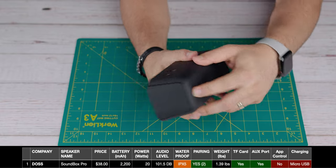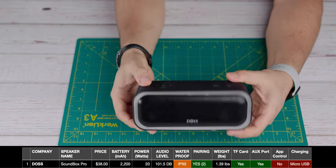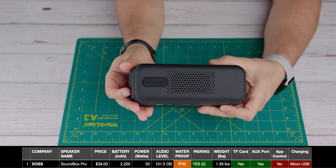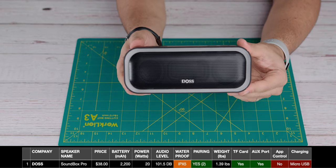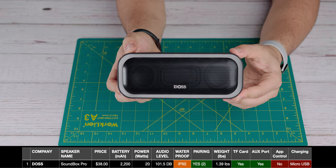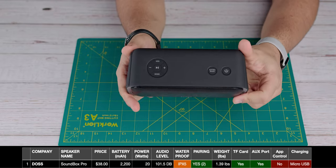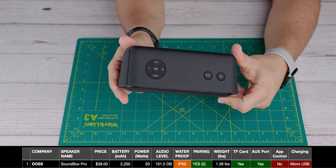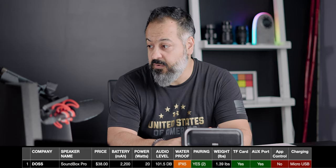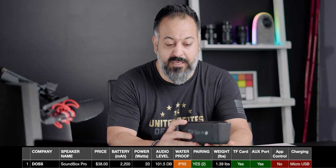When I measured the audio level, the loudest it got at about 18 or 17 inches from the speaker was about 101.5 dB. This has an IPX5 water resistance, so it's definitely splash proof, but you don't want to submerge this. You can pair this with up to two speakers. It weighs about 1.4 pounds. You can put a cord in this. It has an auxiliary port, no app control, and no USB Type-C.